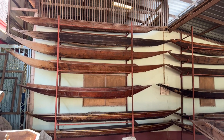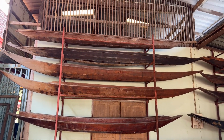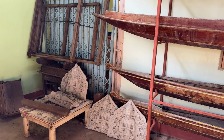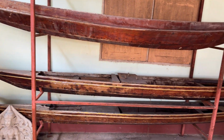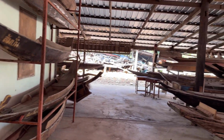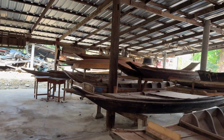Most of the boats now that you see will be either plastic or aluminum. The wood's kind of becoming a thing of the past. The new ones, the plastic or the aluminum, just last basically forever. All these, they gotta always be fixing them and stuff.